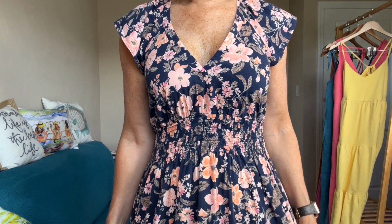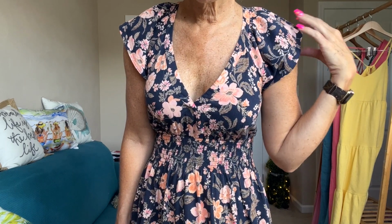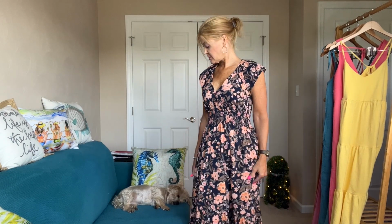So here's a closer look. You can see that smocked waist, V-neck, a little shoulder. Sienna's making sleepy noises. I love this one. I love them all. I think this might be my favorite Old Navy haul that I have done for you yet. So this one is called the Waist Defined Flutter Sleeve Floral Print Smocked Mini Dress for Women. I bought my normal size, which is an extra small, $31.50 for this one on sale. Love. What do you think?